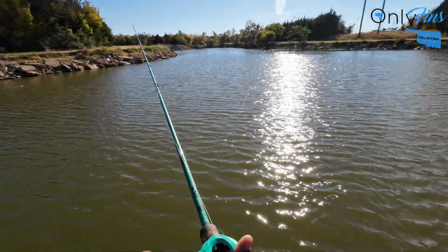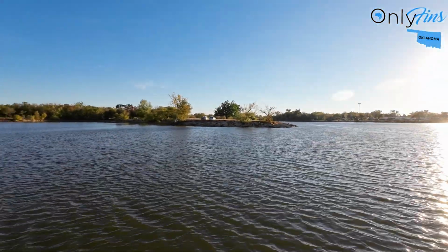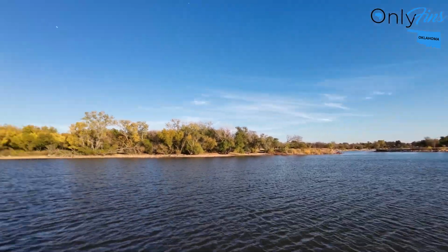Yeah, right in. I threw it right in here and he hit it. All right, guys, we moved to another spot. We're running out of daylight here, so we're gonna fish as fast as possible. Here's the spot. We're gonna fish that point there, and then in there, there's another little area.